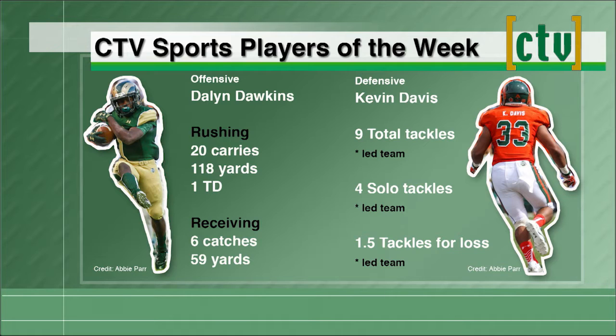And then Kevin Davis led the team in just about every defensive category you can. 9 total tackles, 4 solo tackles, and 1.5 tackles for loss. Congratulations, Dawkins and Davis. You're this week's Players of the Week.